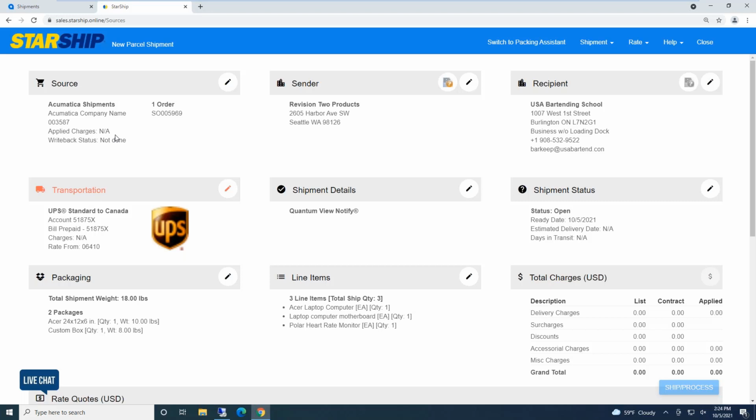Starship will do address validation. It could automatically be set up to do that. And we could have a prompt pop up for the shipper where they're going to see, hey, this address is invalid, you should select this one. And that information would automatically be populated back here. So we'd update this info, and then we can even take that and reverse translate that back onto the shipment record in Acumatica.